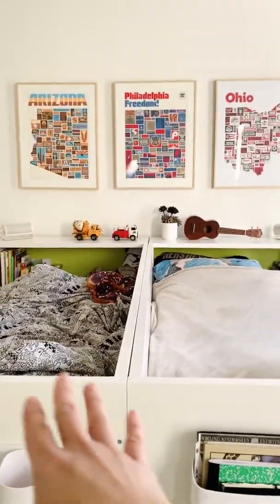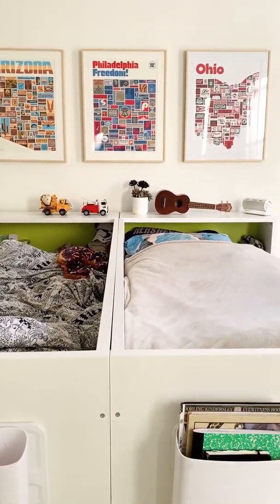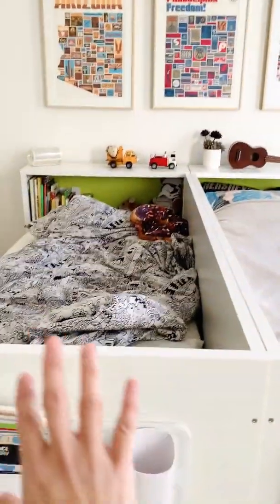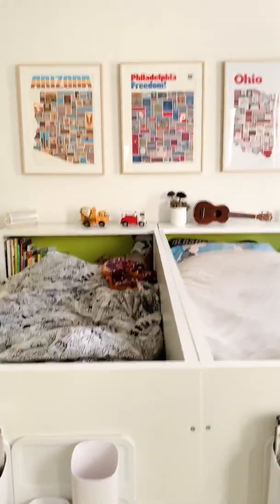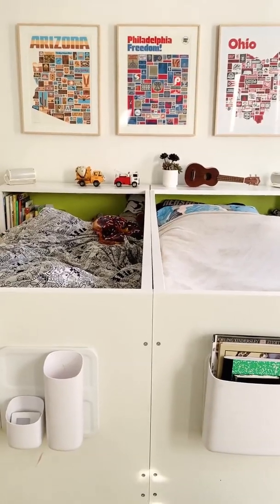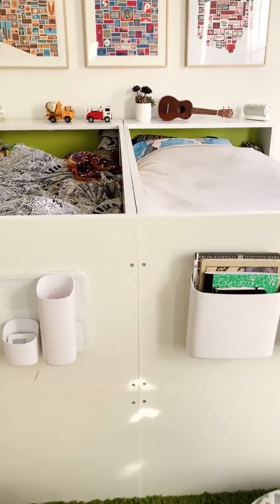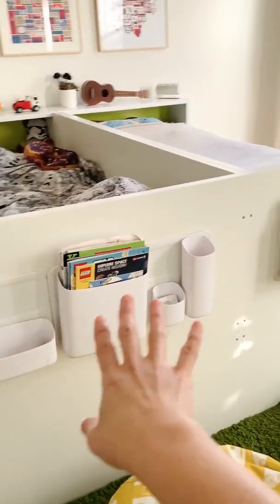And so you can see, they're 5 years apart. My 11-year-old loves to make his bed. He does it every morning. And my 6-year-old, this is his version of the bed being made, which is fine with me because in this household, I actually do not clean their rooms for them. They make the mess, so they're responsible for it. And so let me show you.